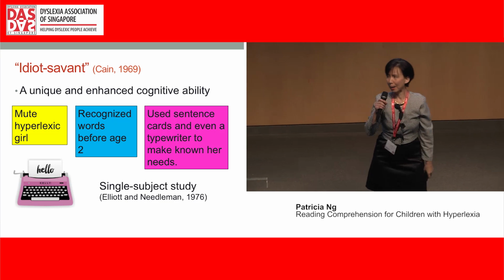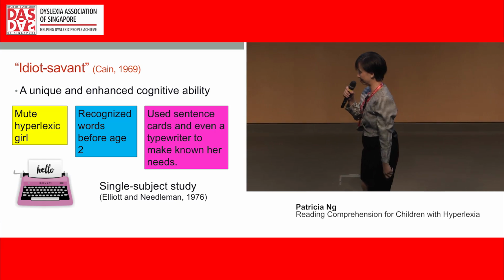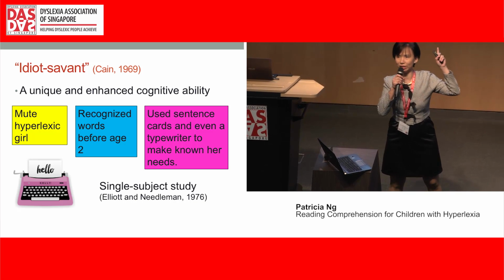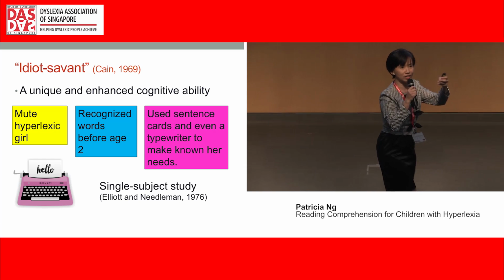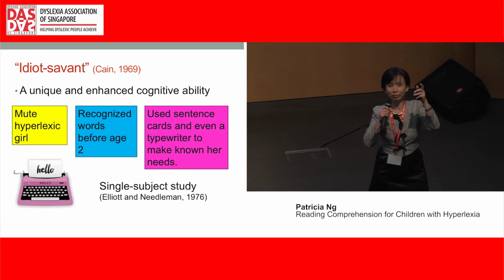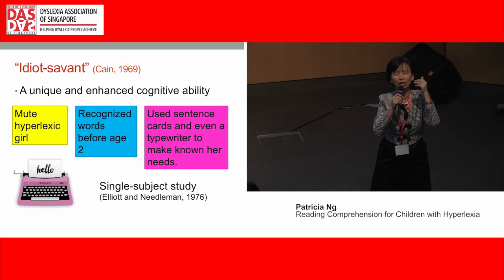Okay? Here I have a case study in the 70s. In the 70s, they used rather crude words, right? As you can see here, they called people manifesting hyperlexia tendencies idiot savant. Because this girl is mute, so the verbal comprehension, verbal functioning is 0.